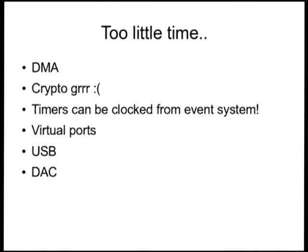It's capable of doing things like setting up a bunch of characters you might want to send out to a serial port, and you can buffer those and tell the DMA engine to actually deal with those characters as it comes through. That's kind of useful. There's a crypto module. I don't want to talk about the crypto module because it annoys me.